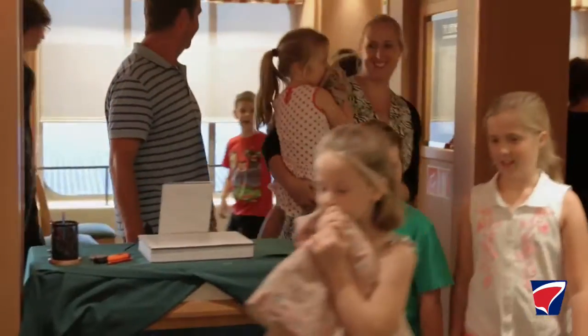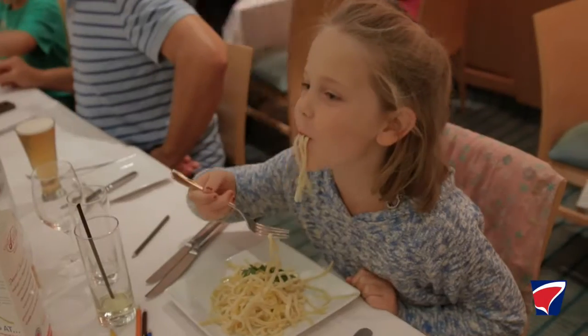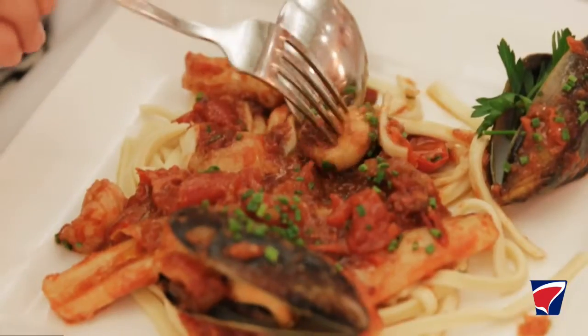For dinner we went to the Leatherwood Restaurant, which is absolutely beautiful, and it's great to see all of the Tasmanian produce that is used on board, and of course the beautiful wines. I had a Freycinet wine as well.